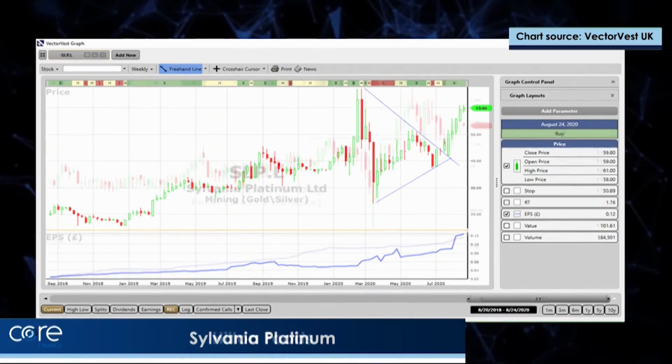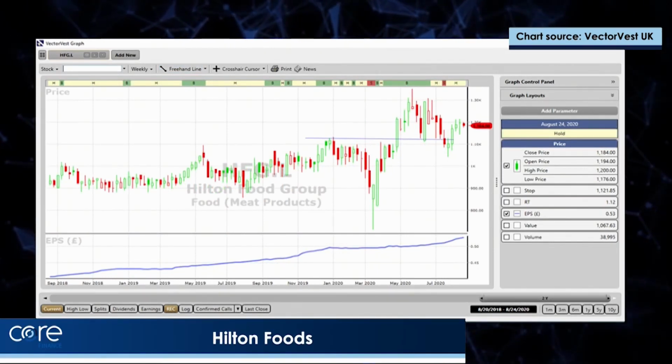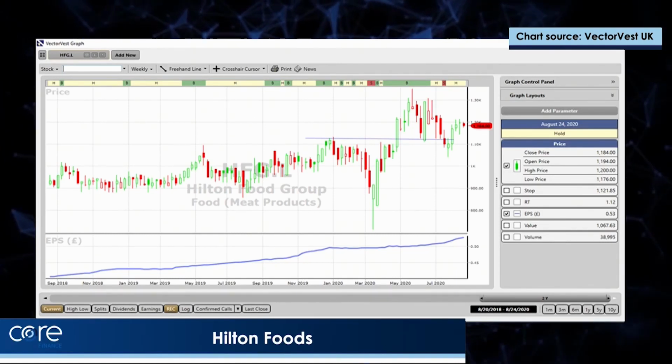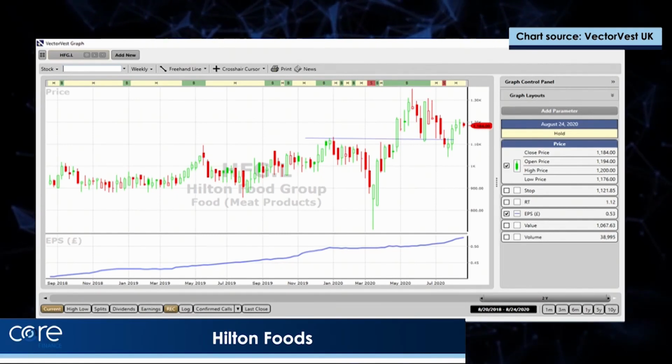I like Hilton Foods. Hilton Foods has broken well above the February high, showing strong relative strength to the market. Earnings per share is moving up strongly. It's pulled back to the February highs, pulled back in 3 waves, always strong, and it looks to me as if that's just about to move up strongly indeed. I have a position personally in all of these.